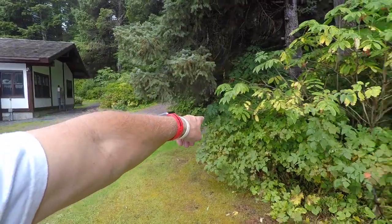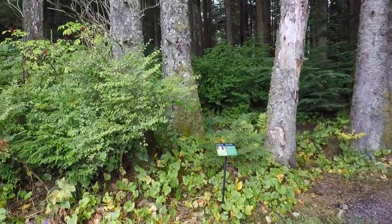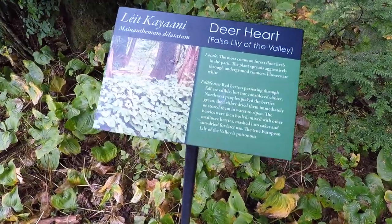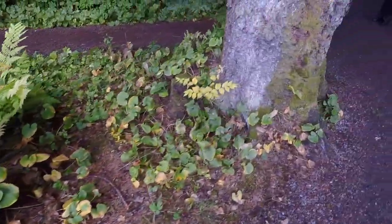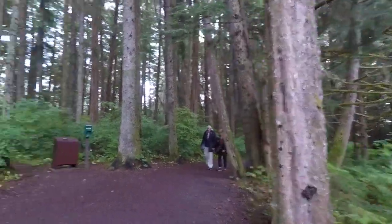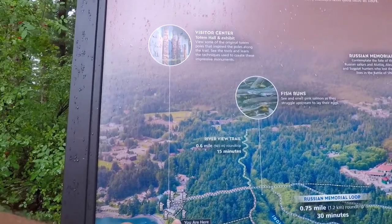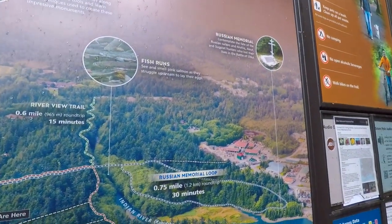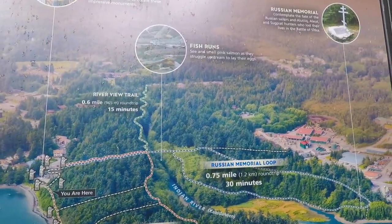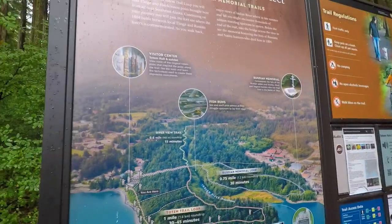And then there's a trail off that way, trail off this way, and they're marked fairly well. And you have these signs that tell you what things are. Here. It takes 30 to 45 minutes, it says, to go all the way around. The bridge is right there, and the Raptor Center is over there. So, that's what we did last time.